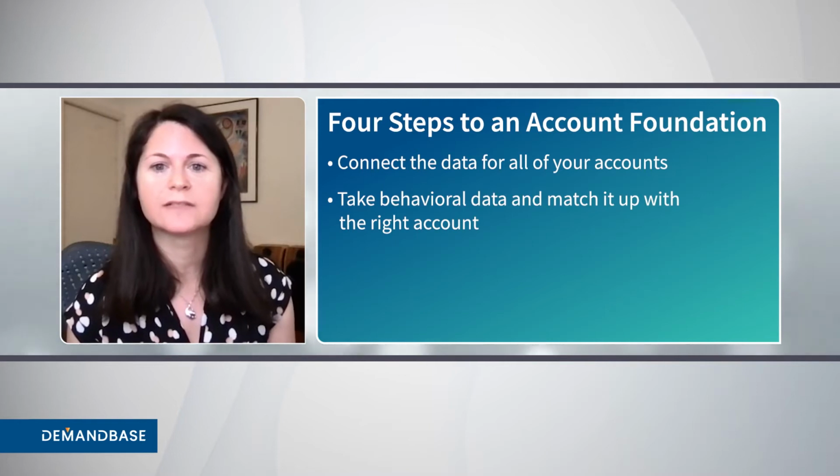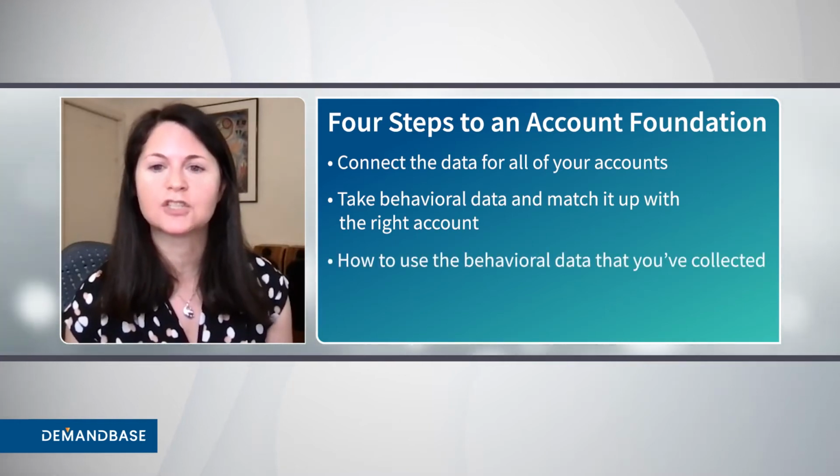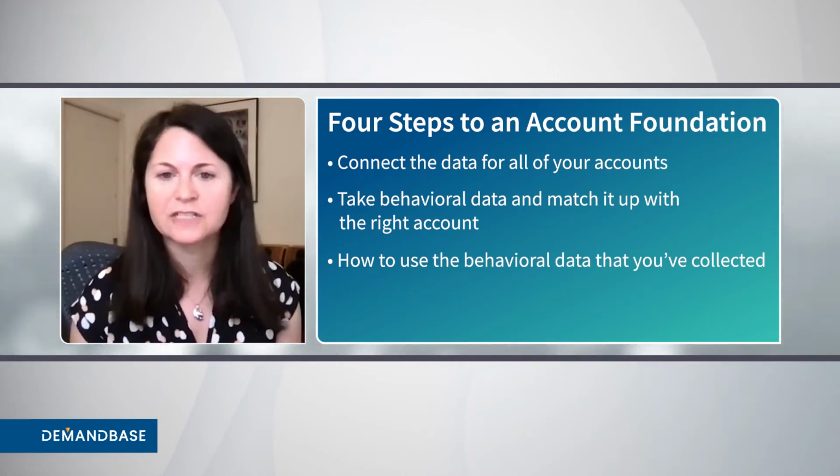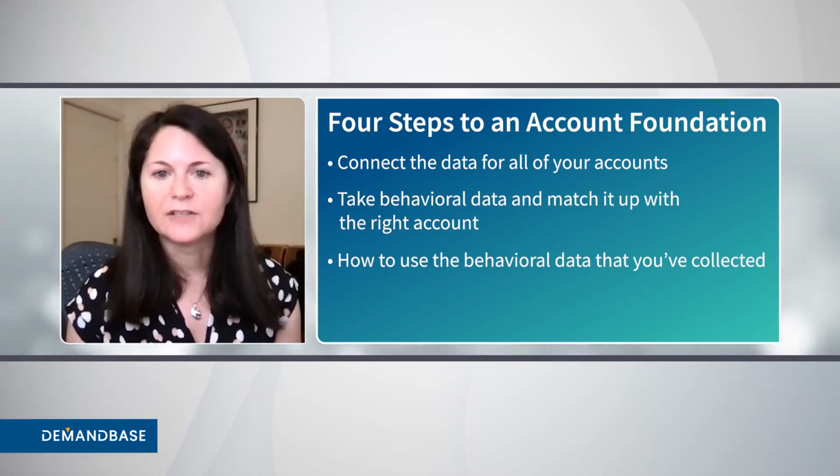I think that's a really great segue to the third step in our 4-step process, which is around segmentation and some of the ways you can actually use that behavioral data that you've matched and gathered together, and use it to build audiences, to help campaigns, and to further your ABX experience throughout the different channels that you're working with.